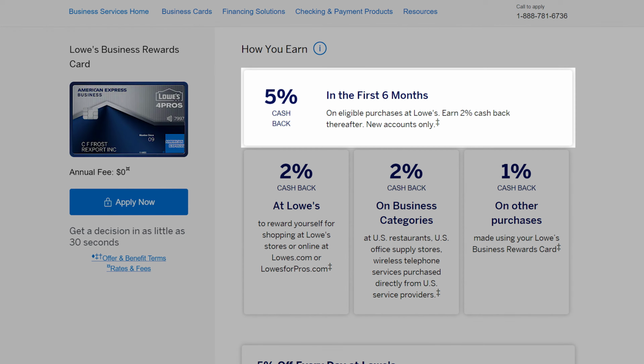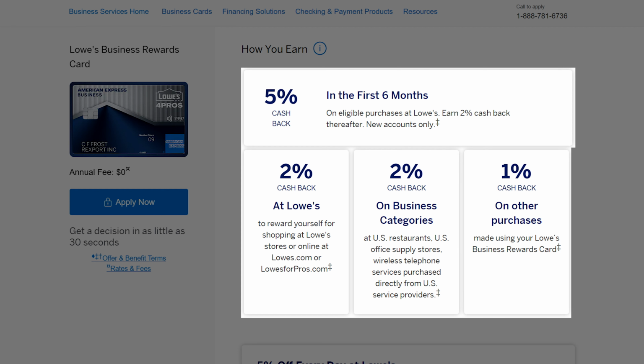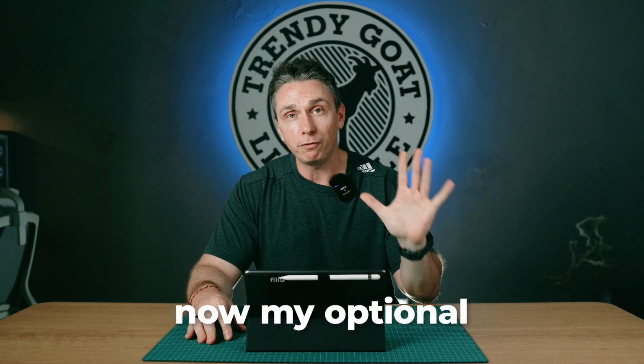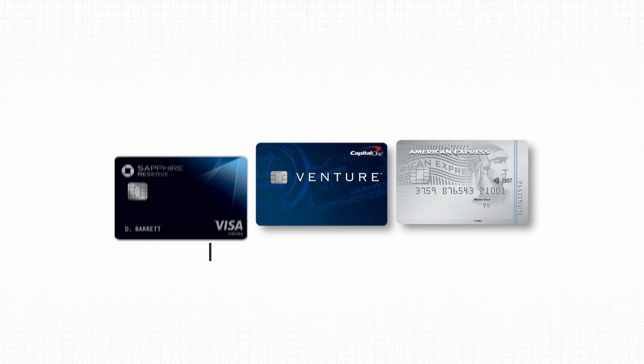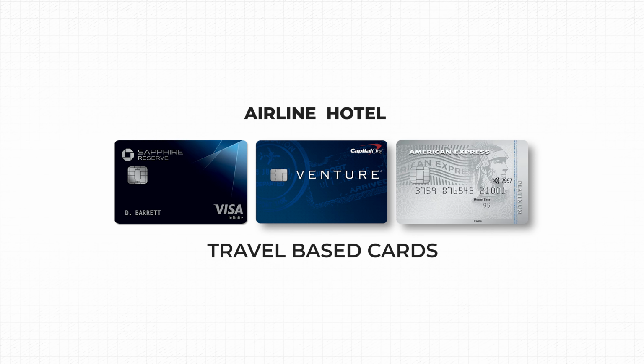So this is 5% on all Lowe's purchases, 2% on the rest of Lowe's purchases, and 2% at selected US restaurants, office supply stores, wireless phone services, and 1% cash back on all others. That's my optional fourth. Now my optional fifth and sixth, we could start to get into travel-based cards. Travel on two fronts, airline side and the hotel side.